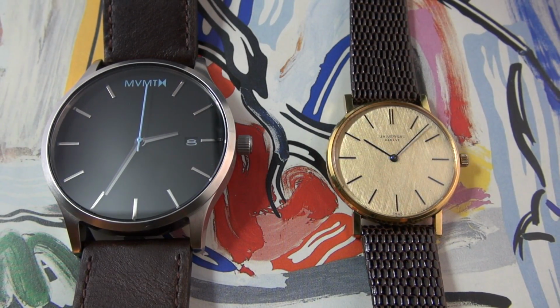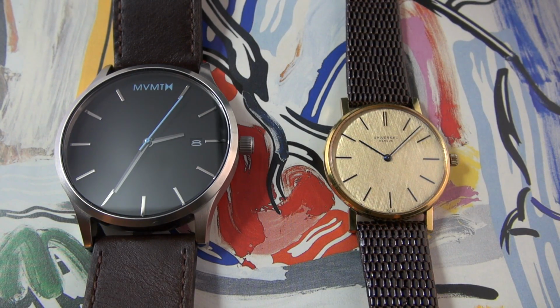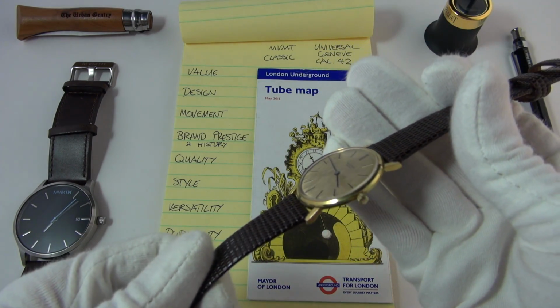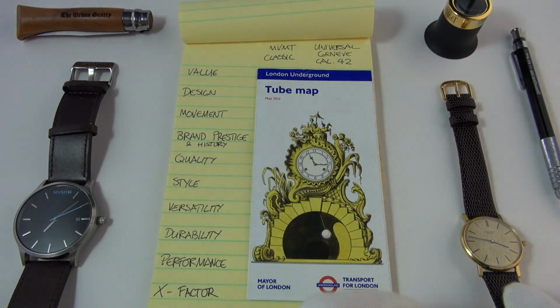This time we are comparing a watch from the legendary Universal Genève, which I purchased for an absolute bargain. It's the Caliber 42. So in the red corner, the Caliber 42, a beautiful little 60s dress watch, manual wind. We'll get back to that in just a moment.